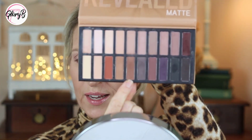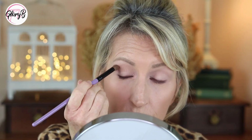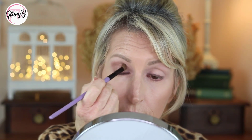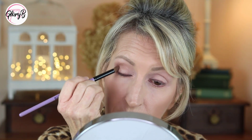Next, I'm going to use a light hand and use this medium brown. And I'm going to use my long pointed, who is this from? Carity. These are the real hair brushes. And just go in the corner and into the part of the crease. And I'll be blending this out, of course, later, so it doesn't have to be perfect when I'm putting it on.